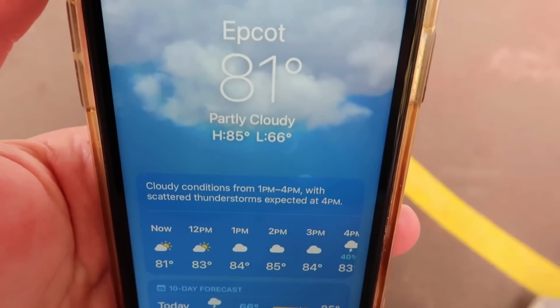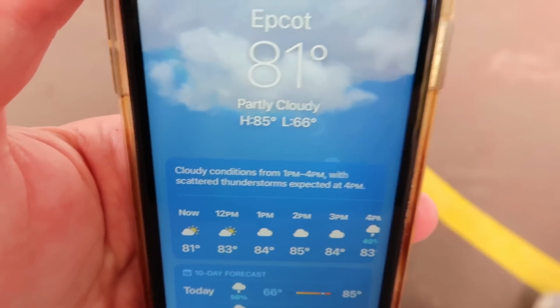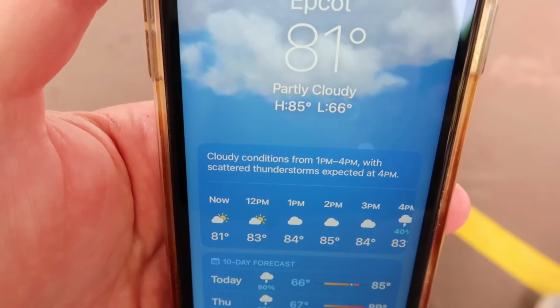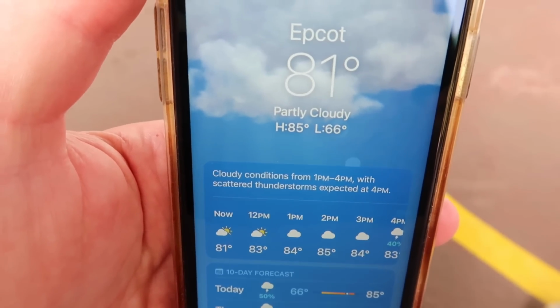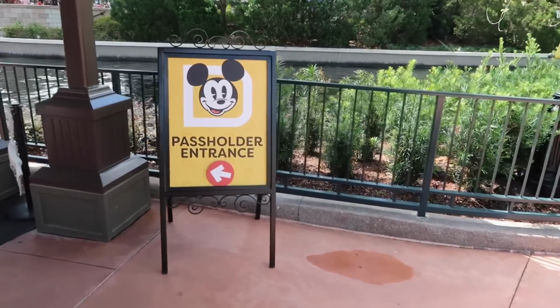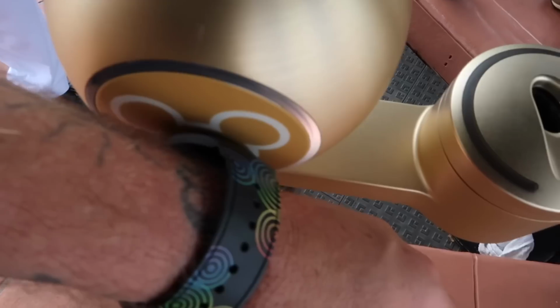It's 81 degrees now. It's not really showing severe weather till about 4 p.m. It's 11:22, so I think we should be okay. Well, probably when we get done with behind the scenes, it'll be storming. So that'll be fun. And since both my mom and myself are pass holders, we both can scan in over here at the pass holder lane.